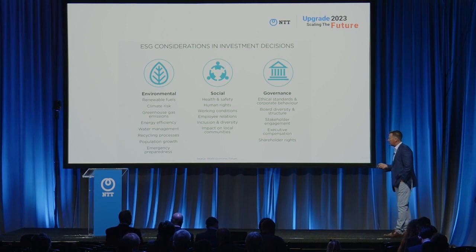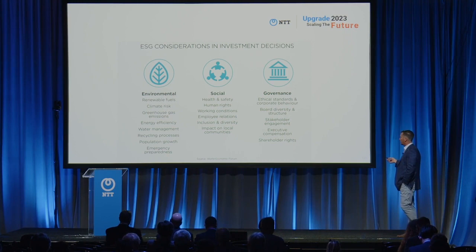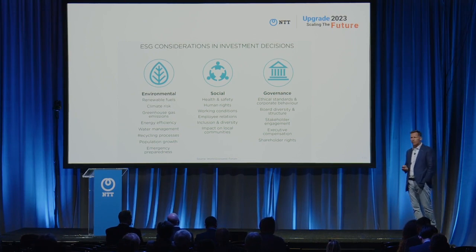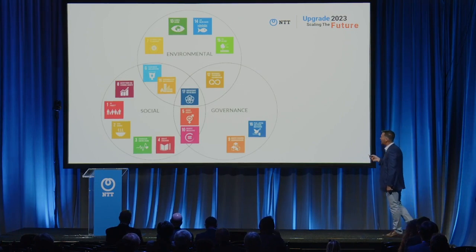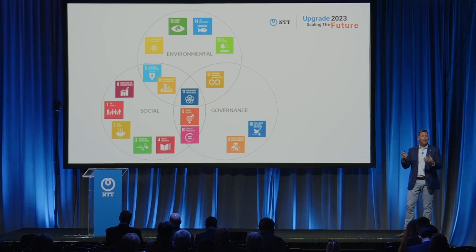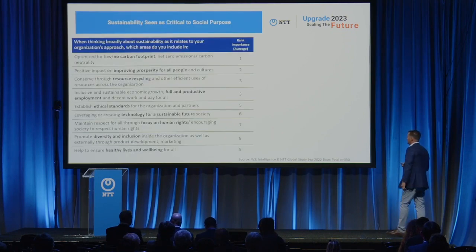Again, looking at things like renewable fuels from an environmental standpoint, but also social and governance added to that in the form of financial markets, investments, and all of those things that run our world today in that global economy. So if you take that and you take the 17 SDGs and you map that over the top of the ESGs, you get something like this. And as I mentioned in the beginning, I'm going to focus on the E, and we're going to focus specifically around carbon emissions. And I'll tell you why in the next view.